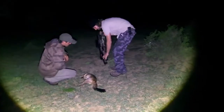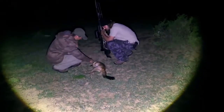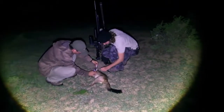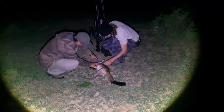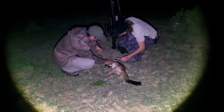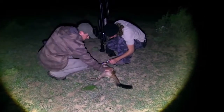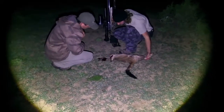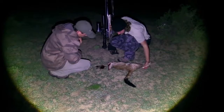Okay, that is perfect placement there, hey? Yeah, between the eye and the ear. That's where you need it, eh? Yeah. See his eyes bulging out as well. Yeah. How about there? Yeah, that's perfect placement. Well done. Sure. Let's just turn him over and see the other side. Yeah. Yeah, you can't get better than that, hey?